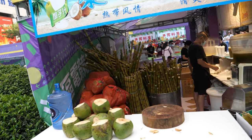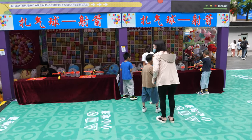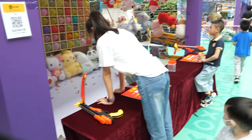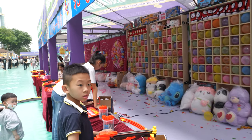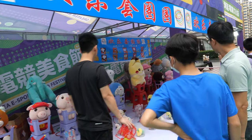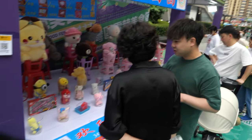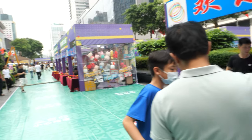That was yum yum. Here we have some of these thingies. So it looks like they are preparing for holiday time with the balloons. Oh, this guy is gonna shoot them. You wanna shoot? Boom! Wah! Cool. Okay. Let's see if she can get it. Catch the bunny, you can get the bunny. It's hard, huh?